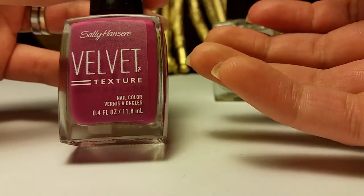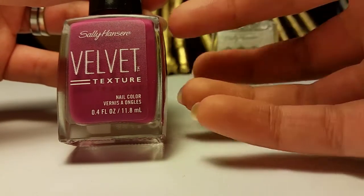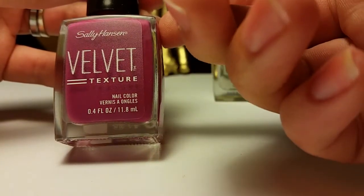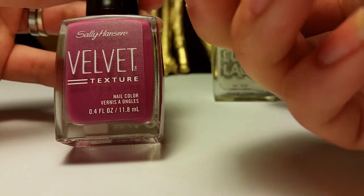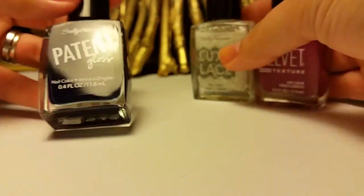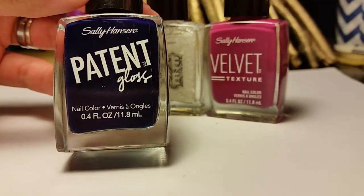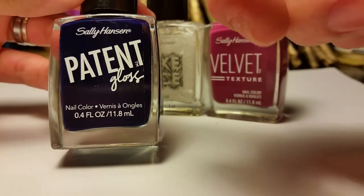And then I have a black one which is called a velveteen. I'm not sure if it's referring to black velvet. Anyways, it comes with a blue, a teal, a purple, and a taupe sandy kind of color. And then the last one is the patent gloss, and this is very reminiscent of a patent leather look, and it's very shiny and very glossy.